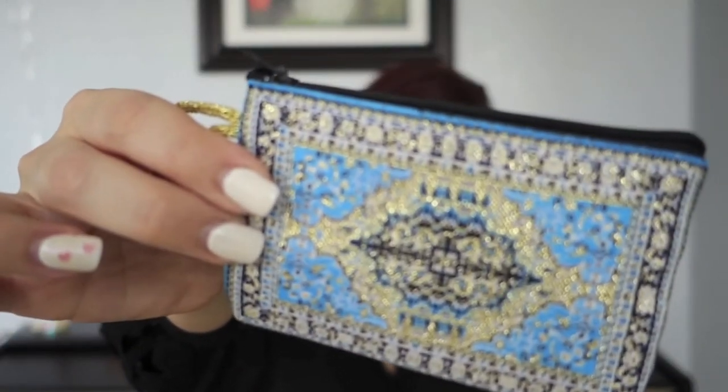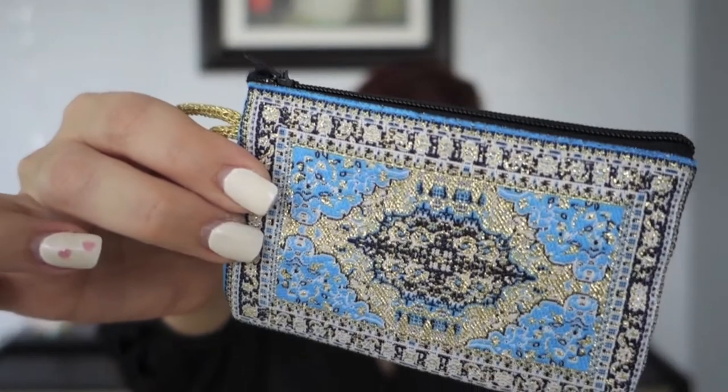I have this little coin purse type thing, and it's baby blue with some really pretty detailing. One of my former co-workers gave this to me when she went on a trip to Italy. I don't have anything in it yet. I was going to put coins in it. So that's that. It's really pretty, really intricate, really beautiful.